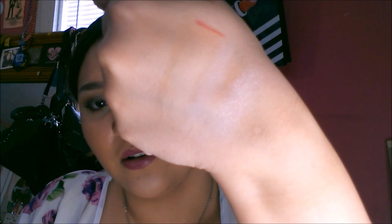It kind of almost has like a peach undertone as well, but it's mostly just a champagne. And these are more of a satin finish. I keep saying shimmer, but they're really not that shimmery. It's just more satin and no glitter at all. And it blends out really nice. So those are all of the shades blended out.